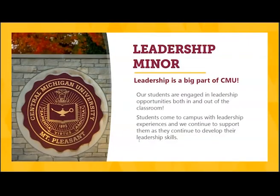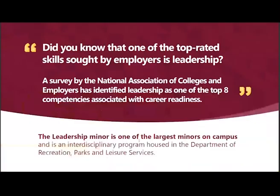Leadership is a big part of Central. We get a lot of students that come in that are really interested in being a part of leadership. I know one of our students joining us today mentioned being a part of the Leadership Advancement Scholarship Program. We get a lot of students that come to campus interested in Leadership Safari and Leadership Camp. They've done things in high school, and so leadership is a really big part of CMU. You can have those opportunities in and out of the classroom, but our minor is one of the first ones in the state at a 4-year institution, and we offer a way for you to connect your outside activities with academics. It's a neat way to develop your leadership skills in the classroom based on theory versus just being in a leadership position. Go to the next slide there.